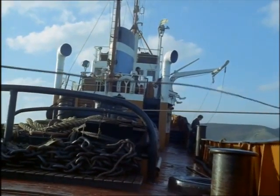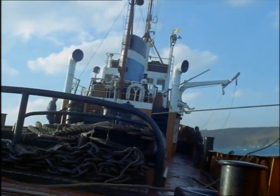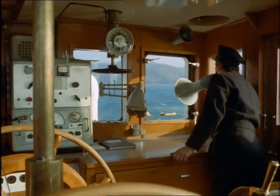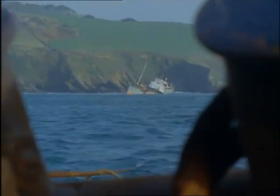A line is got across from the tug, lying in deep water, to the ship. The 50-pound a week tug captain, with a chance of earning an extra £1,000 on this job, has the safety of his own crew and ship to think of too.